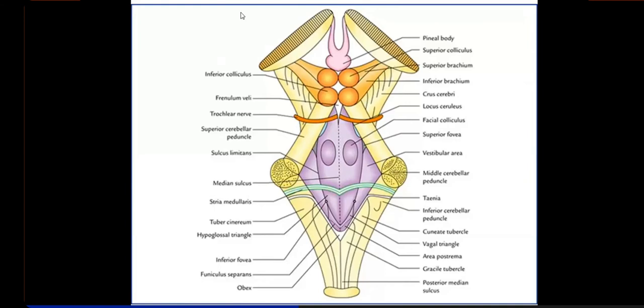Now you see that just below the inferior colliculus, you find this portion called the frenulum veli. On either side of the frenulum veli, you find the trochlear nerve. Although they have made it red, which is a bit confusing, it seems to be an artery, but at least they have written here that it is the trochlear nerve.